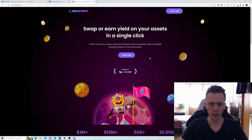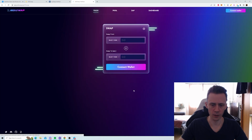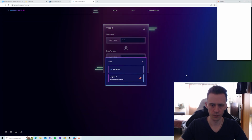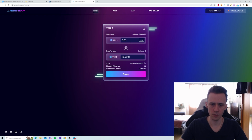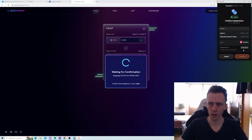And that's gonna be JediSwap. We'll launch the app. Again, click we understand the risks. Connect the wallet. Choose tokens. Input the amount. Same as always. And we click swap. And then we confirm and wait.